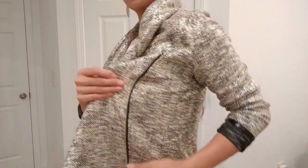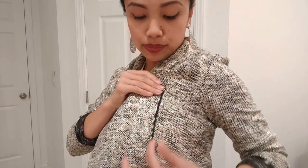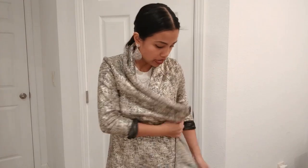So good. And then, if you've noticed, there's this zipper detail over here on my left side. And I love that it has the black detail. I think that's really, really cool. I kind of wish it was on both sides, honestly, because I love the little bits of black here and there. But of course, you can zip it up. Oh, well, it does have the black on this opening. So it does have a little bit of black on both sides, just not in a symmetrical fashion, but that's cool. I love some asymmetry.